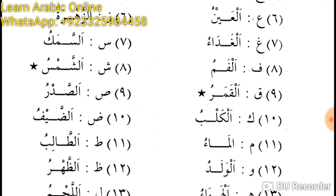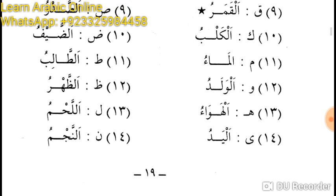Ad-dayfu, the guest. At-taalibu, the student. Az-zahru, the back, the upper part of your back.